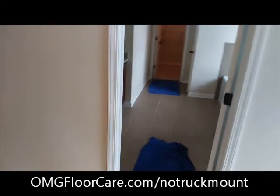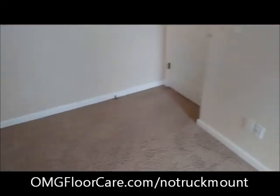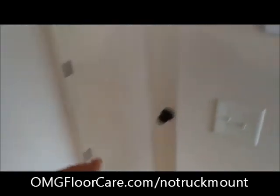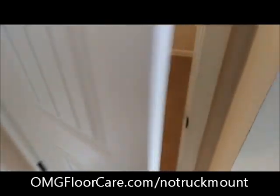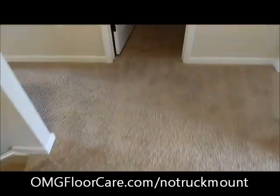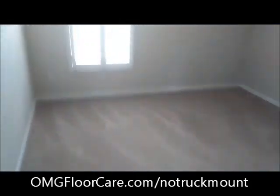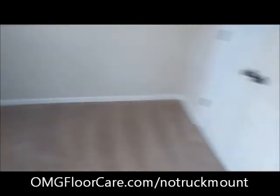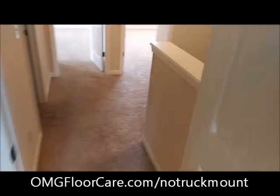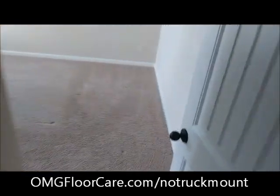We've got master bedroom, closet, 3 secondary bedrooms, loft, hallway here, and living room instead of stairs. Carpet's in actually great shape. It's going to be a quick, easy clean. It's a move out situation.